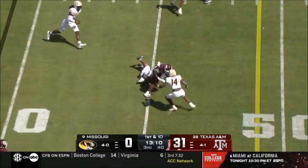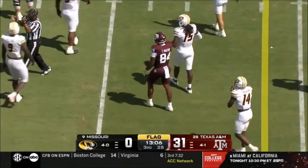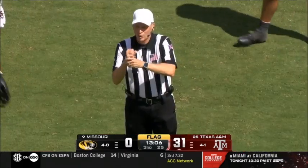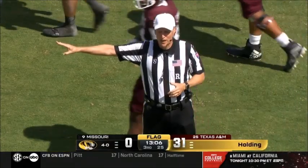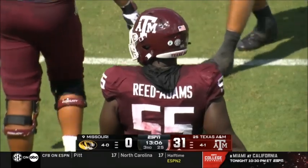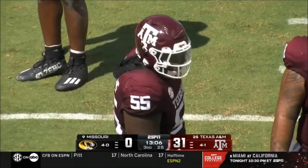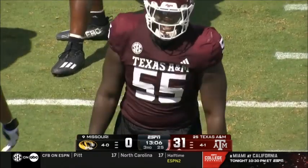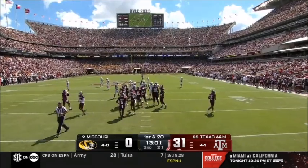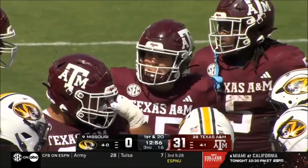Wigman, a lot of time to choose an option. He goes to Trey Watson, his big tight end. And a flag is down. Holding. Offense. Number 55. 5-yard penalty. Sorry, 10-yard penalty. First down. Reed Adams is the starting right guard. Yeah, I don't know if I love that one. Defender goes to the ground. He kind of pancakes on top of him, but hey, you know what? Enough calls have gone in the favor of A&M. Missouri's like, hey, finally, one that's kind of borderline goes in our favor.